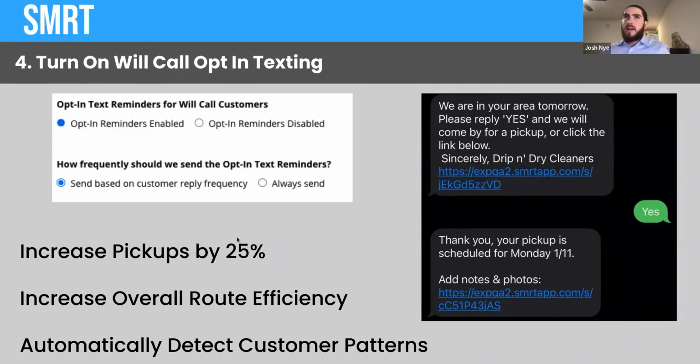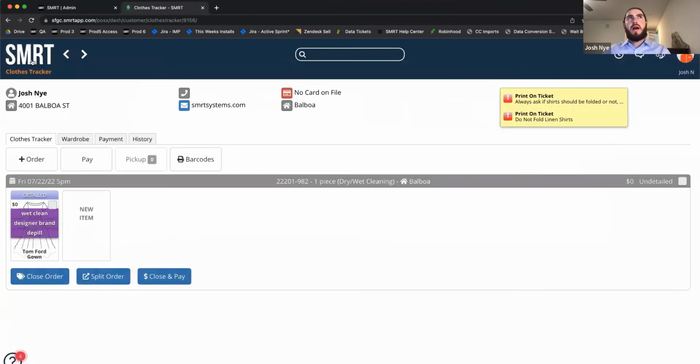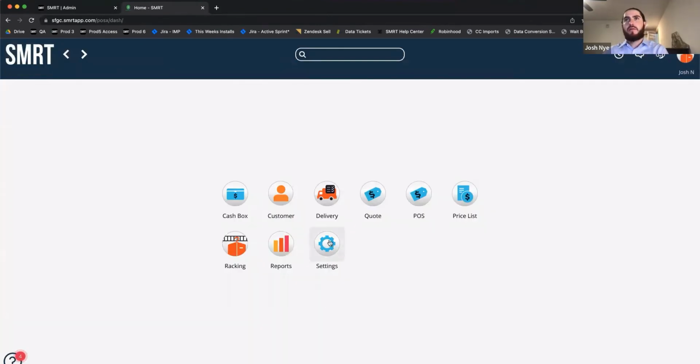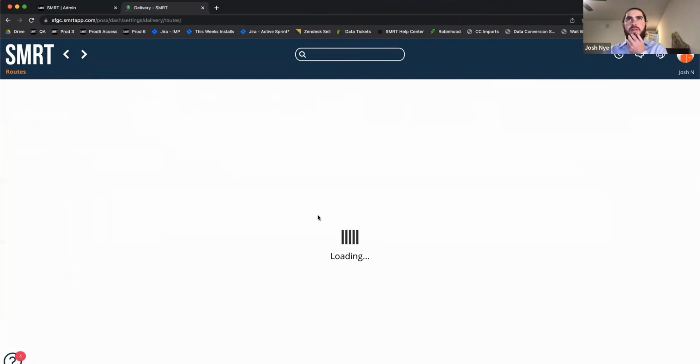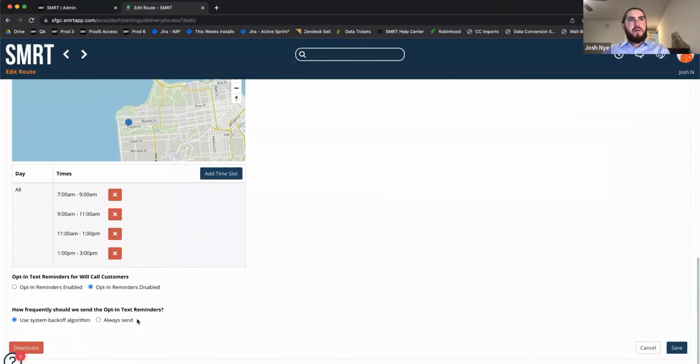It's also editable by route. So if you have a commercial route, maybe to a cruise ship office building, you don't need to turn it on for that. You can go into each one of your routes, and then at the very bottom of the route settings, you turn it on, and you can select your two different options here.